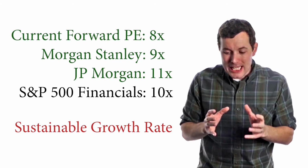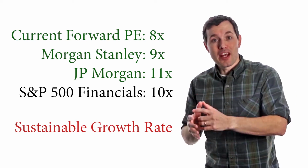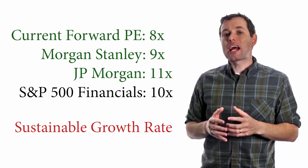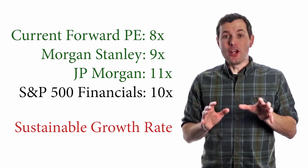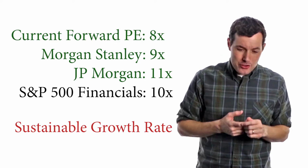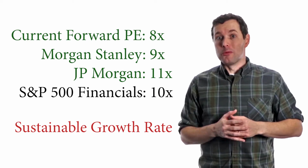Now, I thought of looking at the sustainable growth rate because when I was reading through the 10K and the 10Q, management kept bringing up how important return on equity was to them. And I know that a sustainable growth rate is a good tool for financial companies like insurance companies, banks, and financial companies like Goldman Sachs.